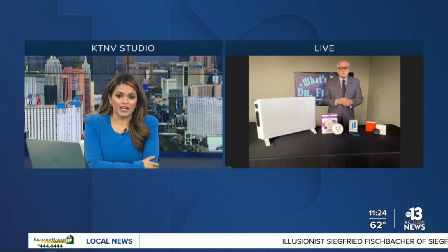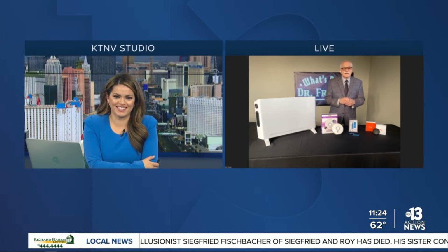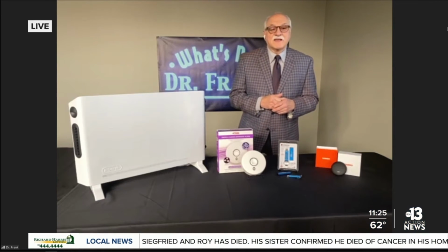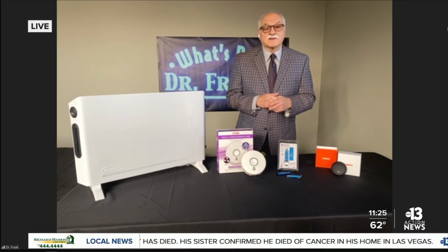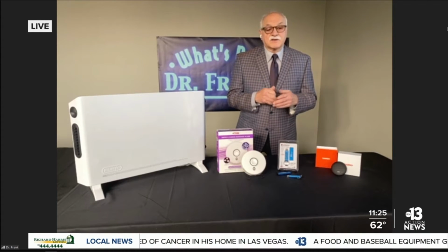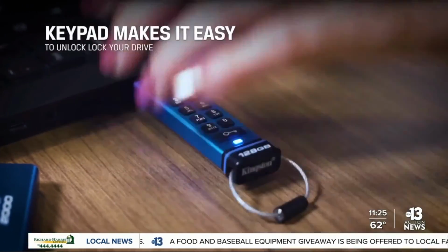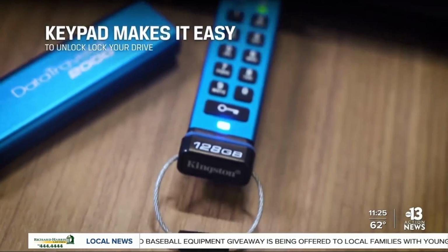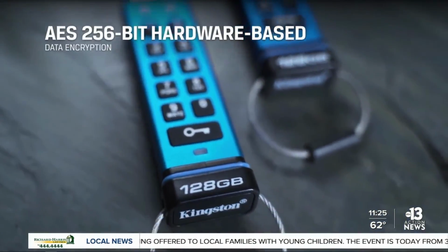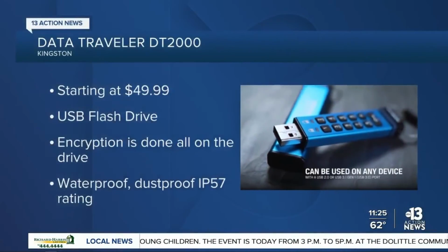Something else that's impressive, I never thought that a flash drive could be cool, but you have something for us. You're absolutely right. This is by Kingston. It's called the Data Traveler DT2000. And the benefit is it is a USB flash drive. It's ideal for security because this keypad locks the drive, and therefore you determine with either a number or a word how to basically open it. So the encryption is all done on the drive, no traces left on the system.